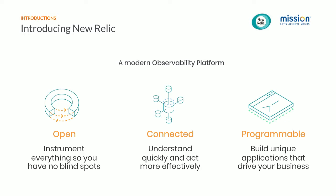The second key capability is connected. So what we do in terms of that theme, we want to understand quickly and act more effectively. So we bring cross-stack insights, which I personally refer to as multi-dimensional monitoring.